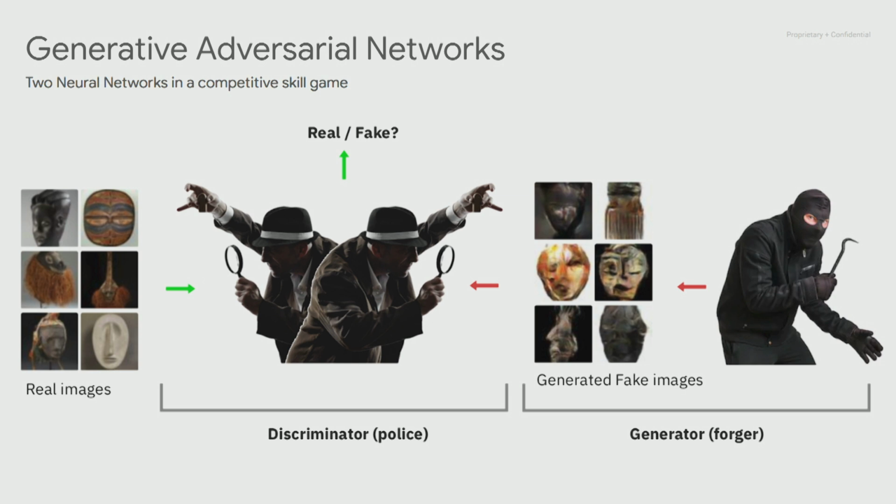So this guy is caught, he goes to jail, there he meets the Godfather, and the Godfather tells him, oh, this is the reason why you were caught. Then he gets better, and he gets out of jail, and he makes even better fakes. At the end of this process, the forger gets really good at creating fakes that the police can't detect, and if the police does his work correctly, he becomes even better at distinguishing fake from real. This is pretty much the process that a GAN actually goes through.